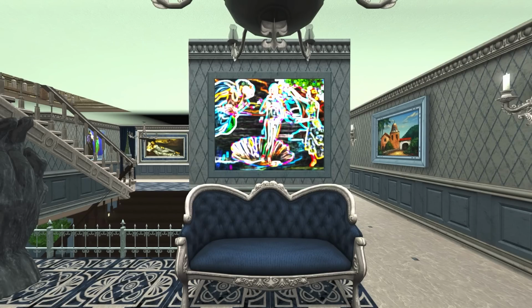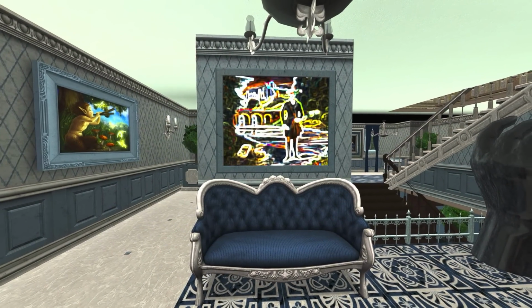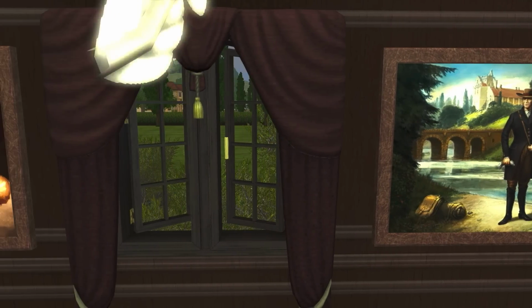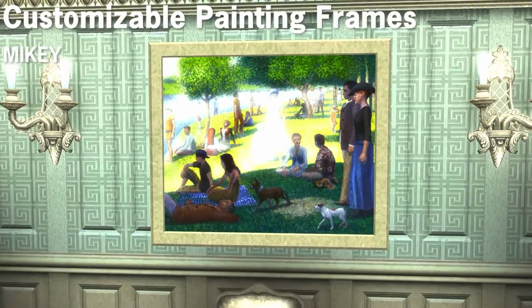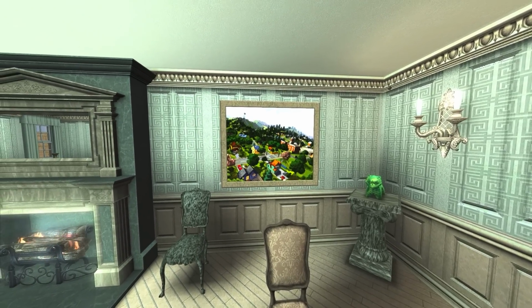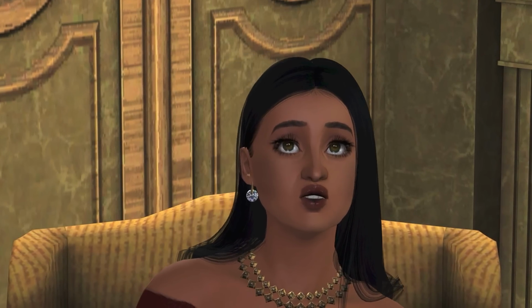I love decorating my Sims houses with paintings that my Sims have made. It's like creative narcissism at its finest. But I don't love the ugly default frames, which is why this Customizable Painting Frames mod by Mikey is so helpful. If you haven't already, be sure to check out my previous video on ways to beautify your Sims 3 game. Let me know if you have any questions down below.